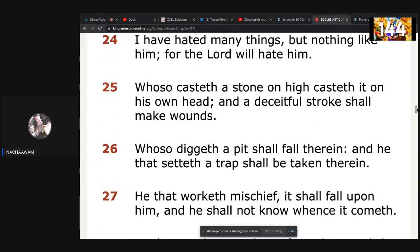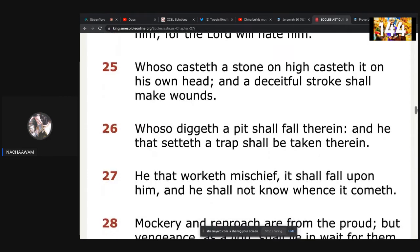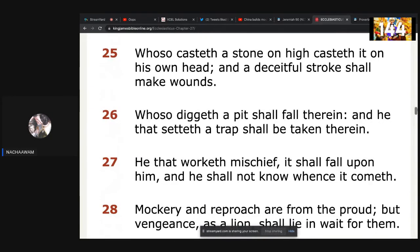Surah 27, verse 25. Whoso casteth the stone on high, casteth it on his own head, and a deceitful stroke shall make wounds. Whoso diggeth the pit shall fall therein, and he that setteth a trap shall be taken therein. He that worketh mischief, it shall fall upon him, and he shall not know when she cometh.